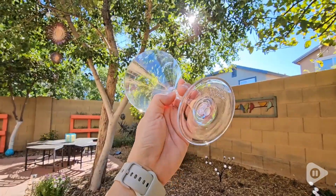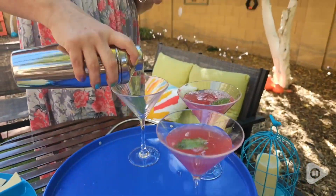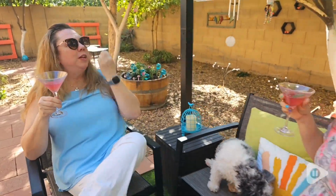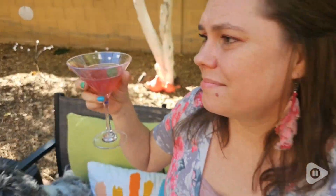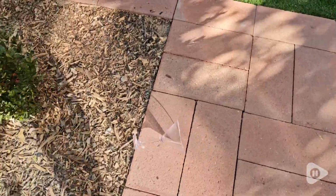We had a nice little girl luncheon here underneath the pergola. We put out a little bunch of snacks with crackers and cheese and meat and grapes, and made for us a nice refreshing mint martini. And it was just nice to be able to enjoy, talk, bond, and not have to worry about possibly knocking this over, breaking, and having to clean.